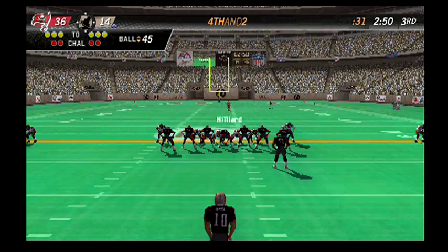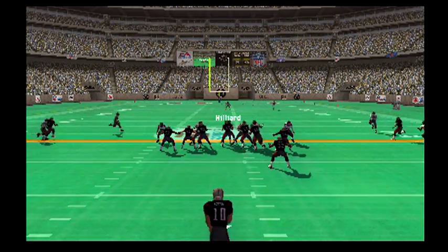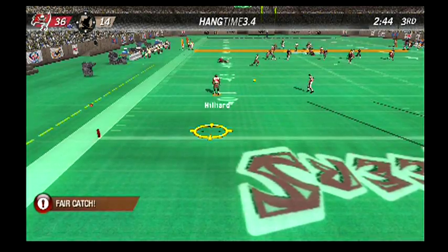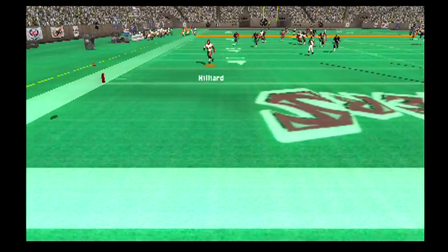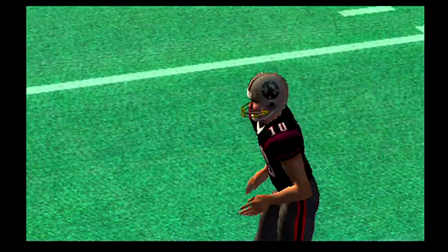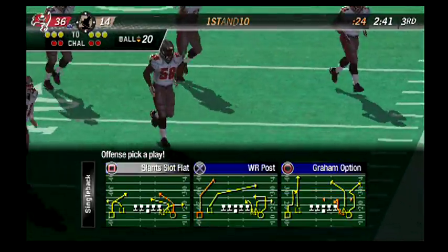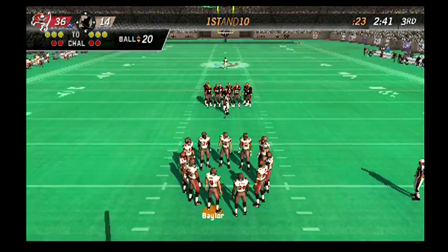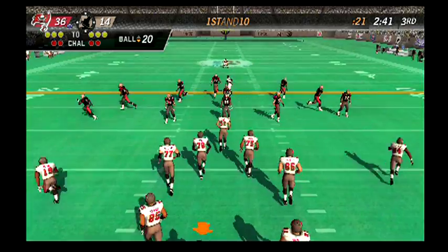Hilliard looks like he's ready for the return. Fair catch called for. Touchback. Scan the defense quickly here. If nothing's open downfield, get rid of it by passing to one of your backs. Ball on the 20-yard line.